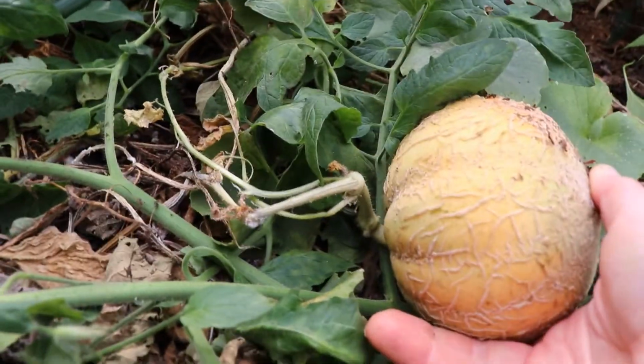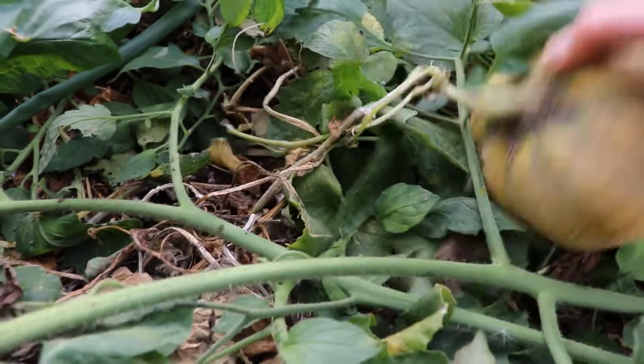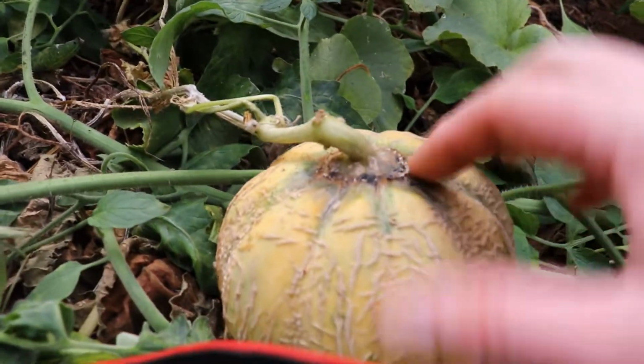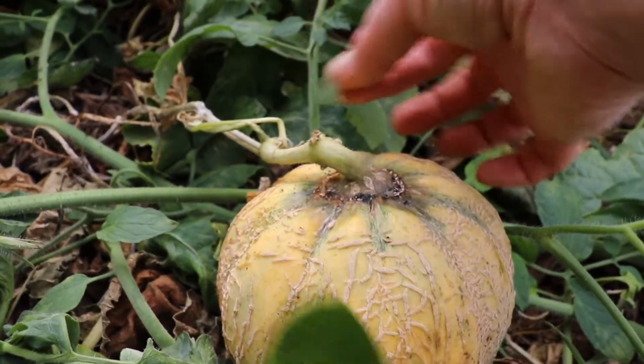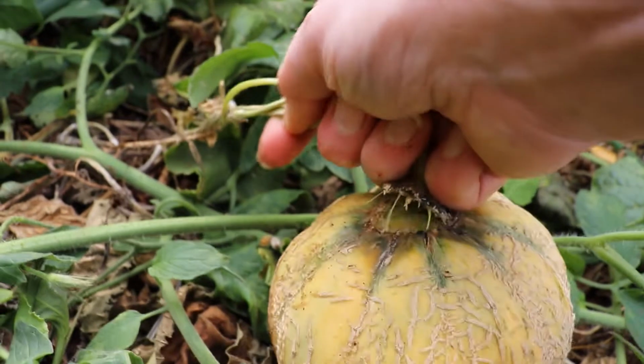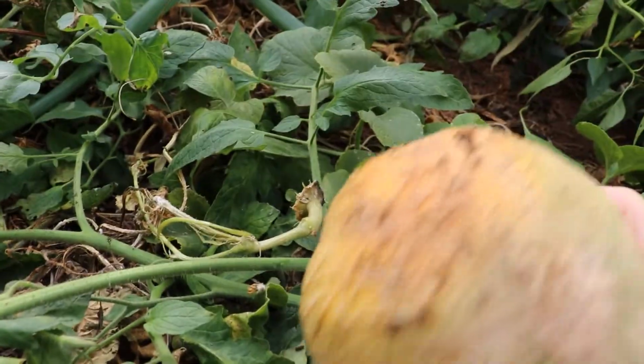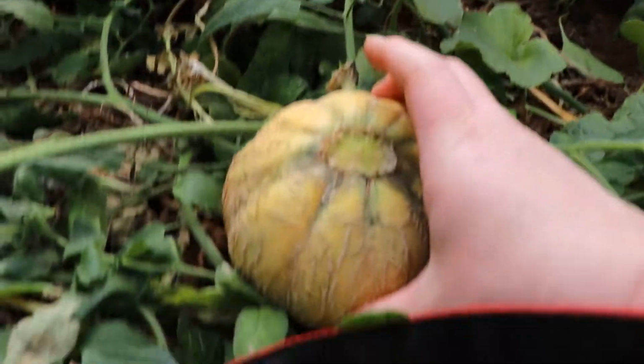Let's see. No, I am going to leave that for a couple more days. You know what? No, I'm not going to, because it's starting to get a little bit of discoloration there. I mean, this hasn't dried up completely, but I'm going to take that. I've been losing quite a few to the damp at this point.